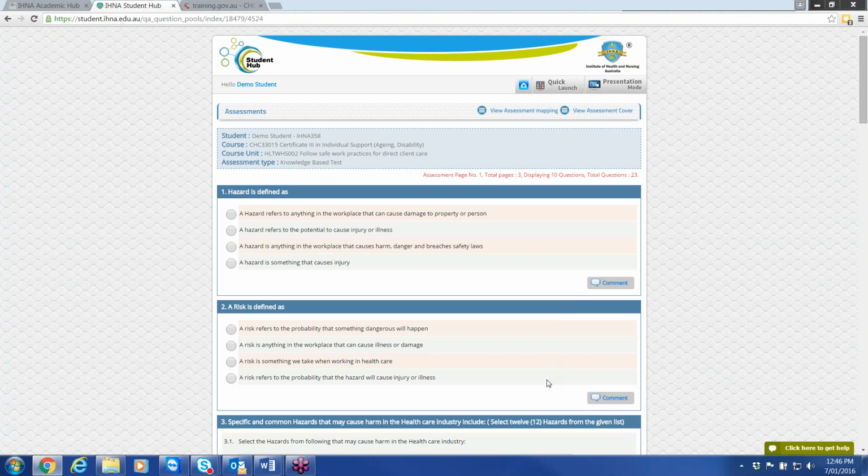This is how the assessment looks. The first question is, "Hazard is defined as..." and then the student can select the correct answer. I think it's the second one: hazard refers to the potential to cause injury or illness. Correct me, Narelle, if I'm wrong.